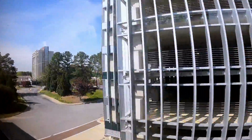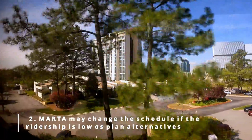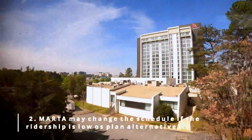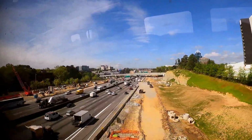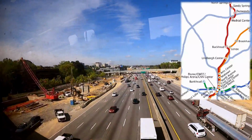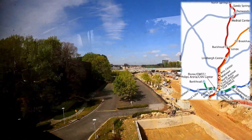Well, this is us. Alright, so while we ride this wonderful train ride to the city center, or 5 Point Station, let's finish those things to consider. So number 2, if the number of persons riding, or ridership, is quite low, MARTA will change some train schedules. What I mean is that usually the red train goes all the way from North Springs at the top of the map, all the way down to the airport.